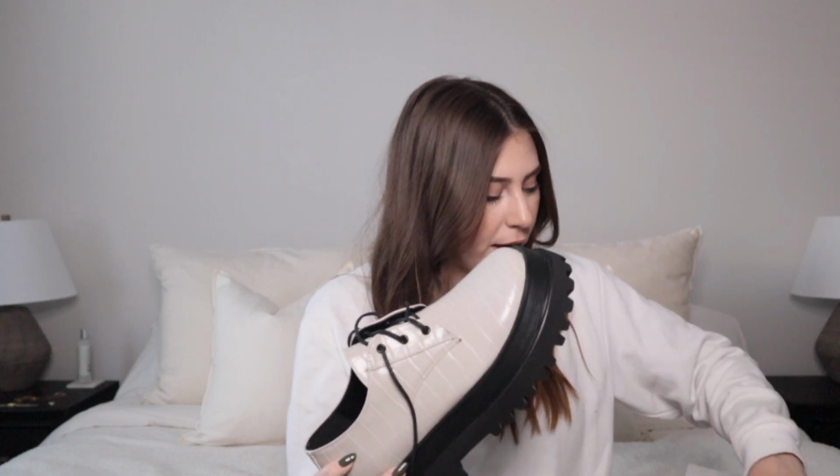Last but not least, I have one more pair of shoes, and these I just got in, and I love them. They are so cute. I can't wait to wear these. They are these little Croc tan shoes. I can't wait. Oh my gosh!